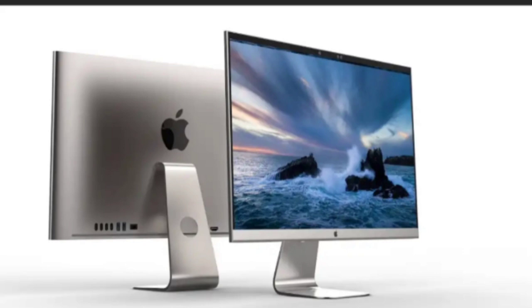The as-yet unconfirmed iteration of the A-series chip inside the new monitor would allow it to work independently of the Mac PC. In other words, the next generation of Studio Display could function as a smart display even when the PC is not in use.